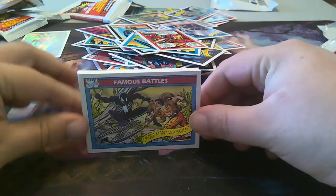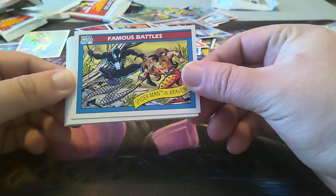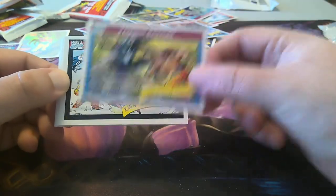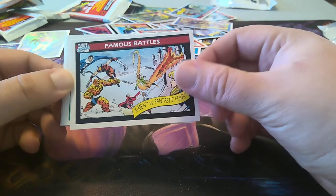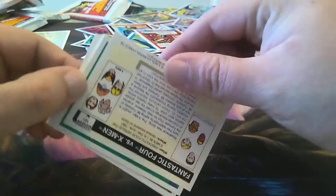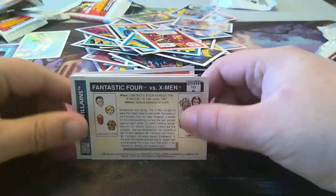All right, we got another famous battle. Black Spider-Man. And Kraven. Maybe it's Black Suit Spider-Man. Fantastic Four versus the X-Men. I think this must have been when they actually went to the island of Magneto, right? Didn't they go together? Let's see.